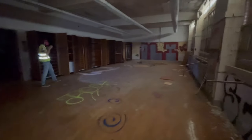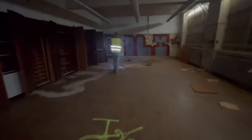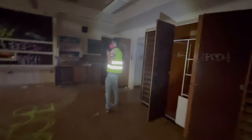Oh, you can hear the floor creaking so bad. I don't know how stable this is, because I can hear it creaking so bad. What is this room, though? I don't know. This might be... I'm hoping my battery can last a long time.